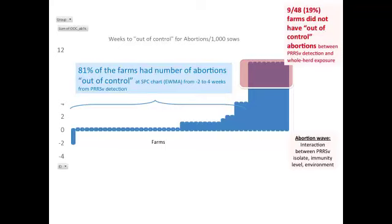And as with any other clinical manifestation, we know that's not surprising. Why is it not surprising? Any clinical manifestation of any disease is an interaction between the agent, in this case PRRS virus, immunity level, and the environment, right?